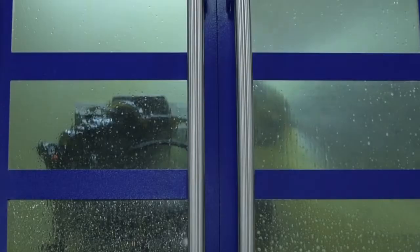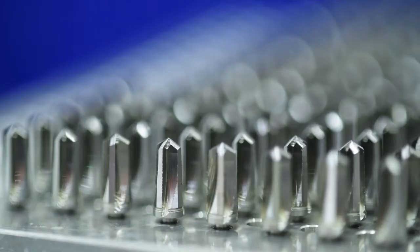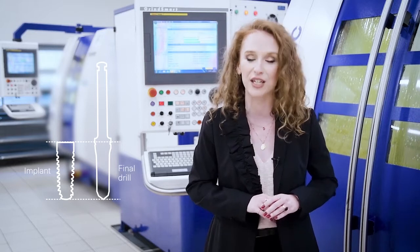The next grinding machine we'll be looking at on our tour is the one used to produce the final drills for our implants. The final drills produced here are delivered sterile and sharp. They are intended for single use and correspond precisely to the diameter and length of the implant they are delivered with. The material is brought to nearly liquid form and then cooled. This tempering process ensures that the material acquires the necessary characteristics. It takes about 4 to 5 minutes for a blank to become a final drill.